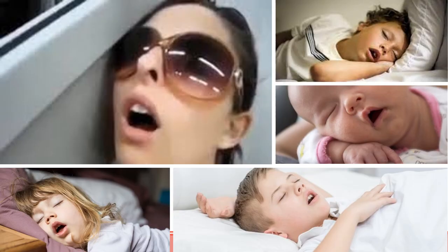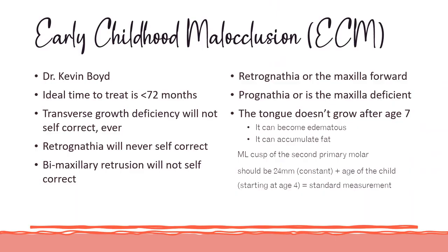This is not normal. This is common. So really start forcing the issue of oral breathing versus nasal breathing. Dr. Boyd also says the ideal time to treat orthodontically is before 72 months. That transverse growth deficiency will never self-correct. Retrognathia will never self-correct. Bimaxillary retrusion will not self-correct. So you need to get in there as soon as possible.